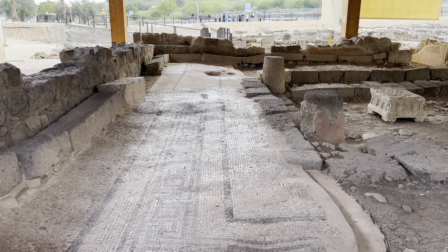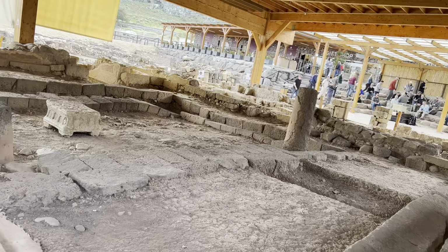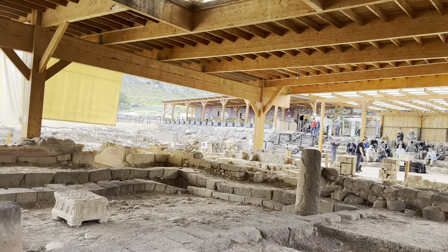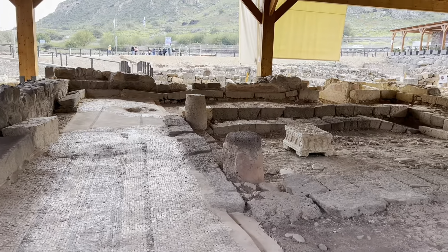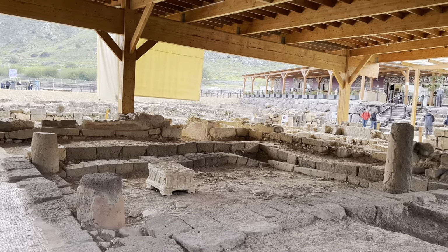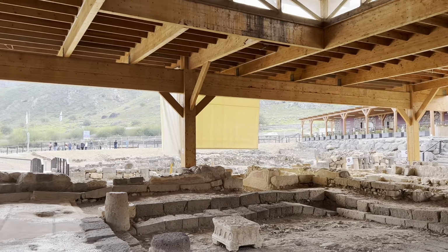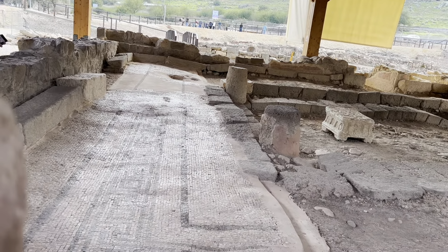And in the year 67, the people of Magdala were forced to leave the city. And in the year 300, there was a major earthquake. That's why you see a lot of the deformations in the ground. But this wasn't from the Byzantine era. There's none of the Byzantine mosaics and the columns that we've seen in other places that we visited so far this morning. This is strictly a first century synagogue.